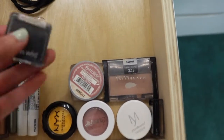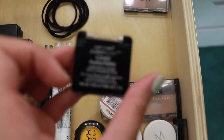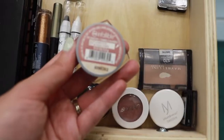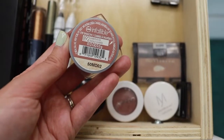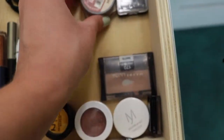I have the Wet n Wild black eyeshadow. This is just in the shade Panther. Really beautiful black shade. I love this. It's super pigmented. I have this L'Oreal Infallible 24-hour eyeshadow in Amber Rush. I've loved this forever. I actually wore it on my wedding day. This is a beautiful shadow. Definitely keeping that.